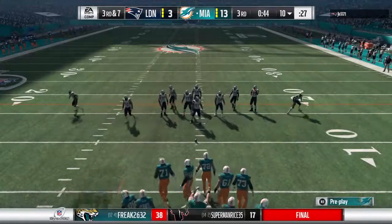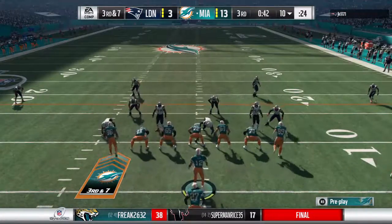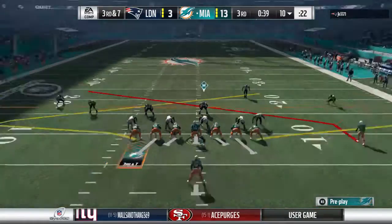The Dolphins on third down. They've hit on 6 of their 8 tries. Very good. This is 3rd and 7.